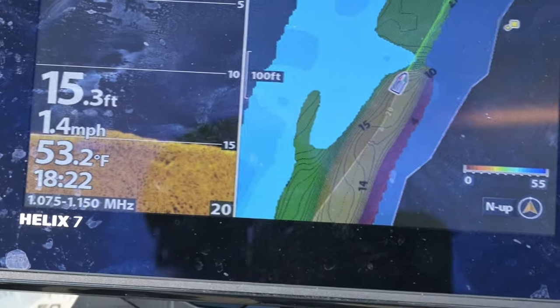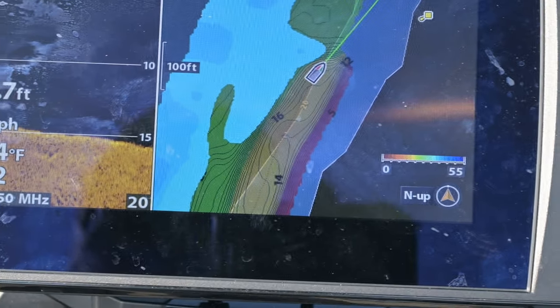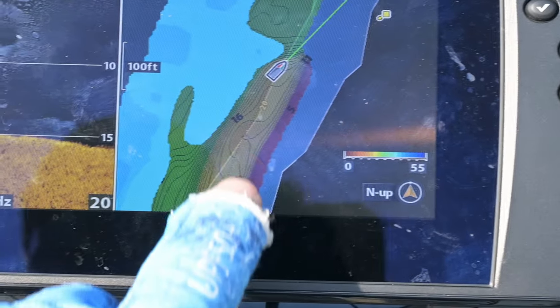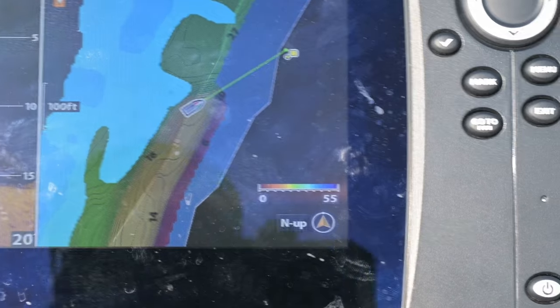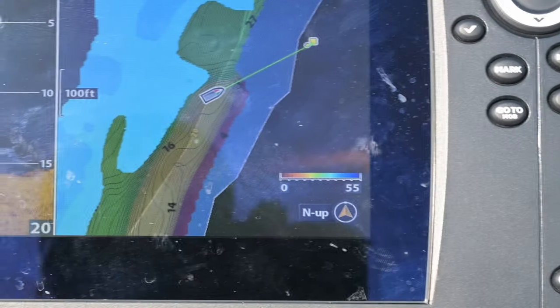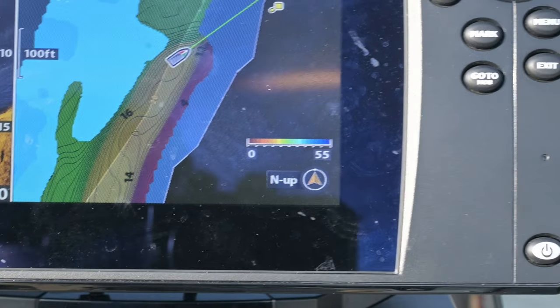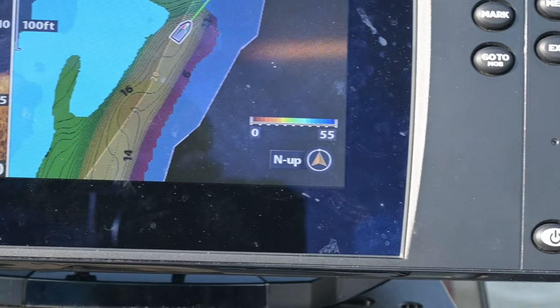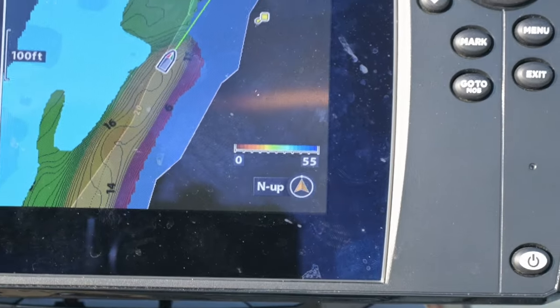This is what I'm working on here. Building up my charts. Seeing where some of the different, is that cartography you'd call that? The underwater dips and raises are, and the topography, that's what it is. I'm gonna come back here at night when the water's clearer. I think there'd be some good fishing in here.